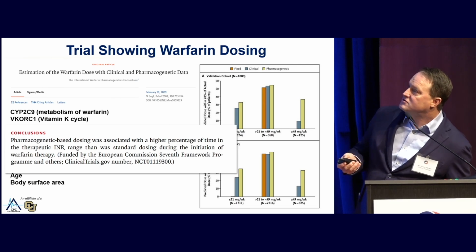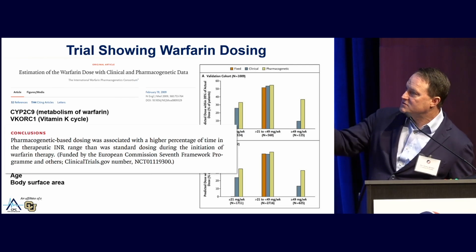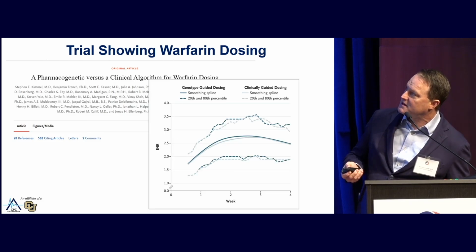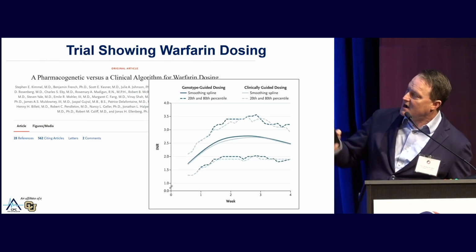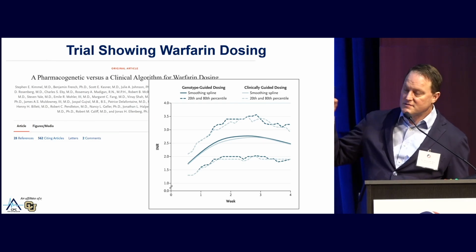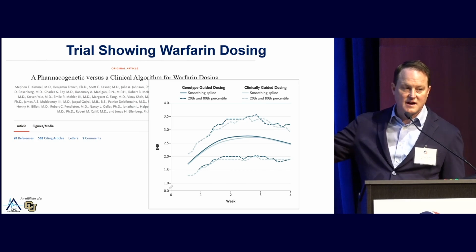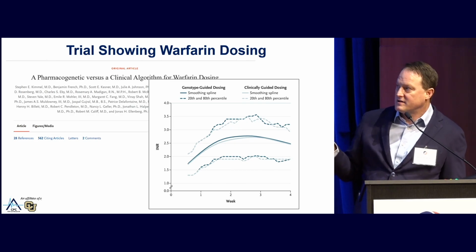Yeah. Okay. So then this was great, positive, and then there was another trial that came out, and this was from the COAG investigators, and this is the INR, and this is a simple story. There's the dark, which is genotype guiding, and the light, which is clinically guided, and they're just no different, provided zero benefit.